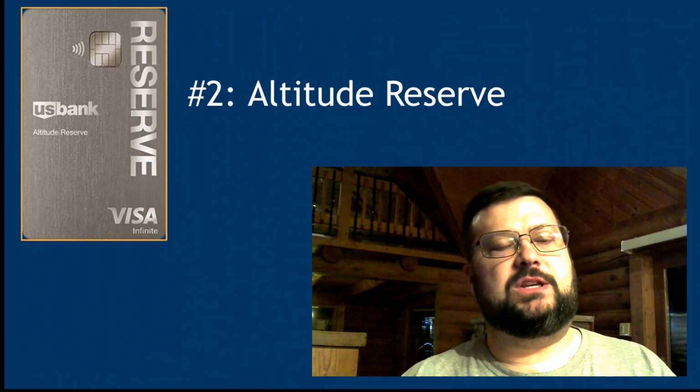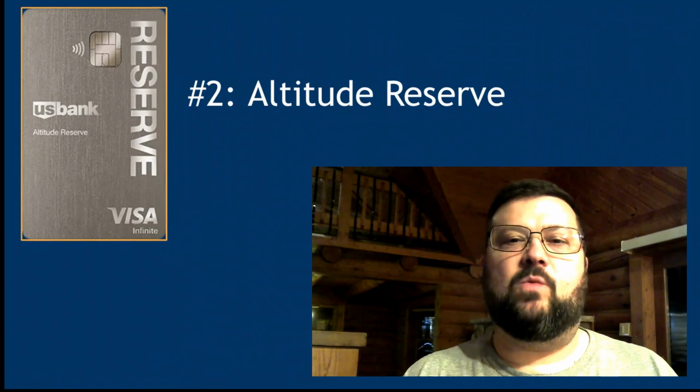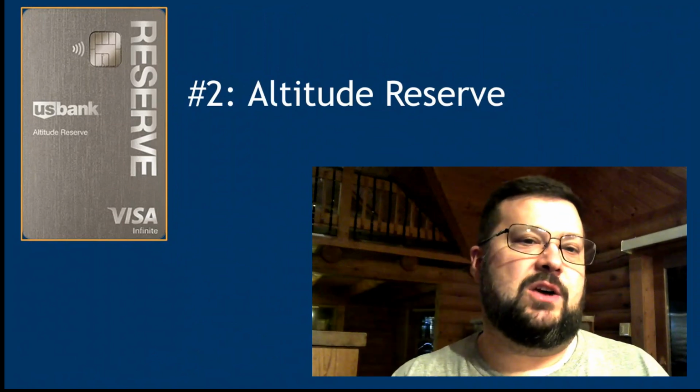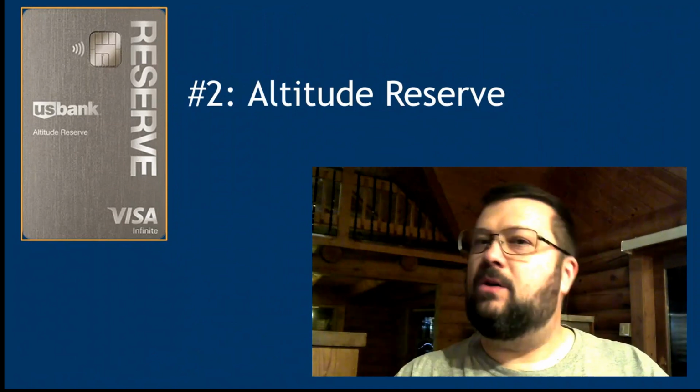Number 2 is the US Bank Altitude Reserve. This card has kind of been my sweetheart, and I've done a multitude of videos saying why I love it. And I won't necessarily go into all the details here. You probably know you get 3x on all mobile wallet purchases. I just went to a Dollar General earlier today, and I wasn't sure what it was going to code as, but you know what? They took tap to pay, so I went on the Altitude Reserve, and I'm guaranteed to get 3 points per dollar.